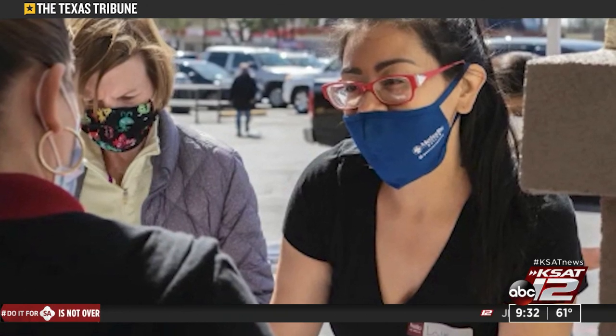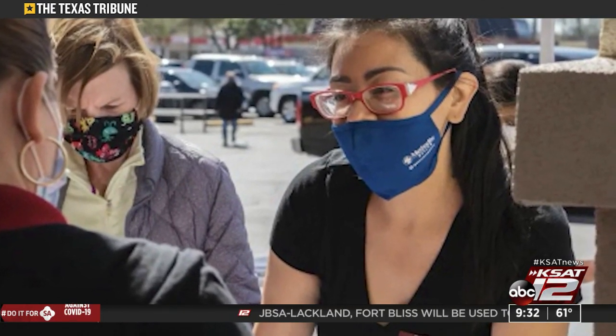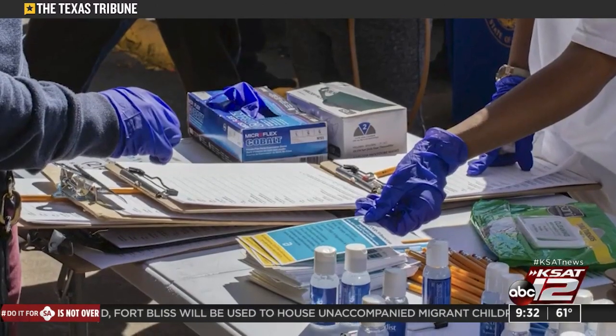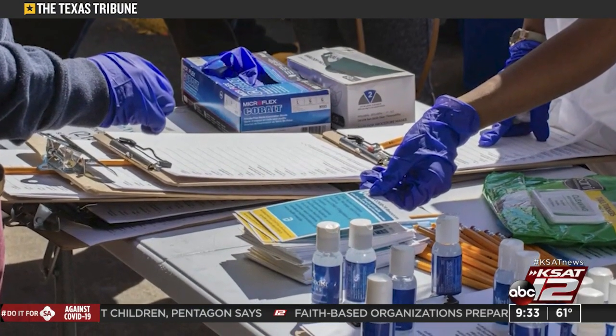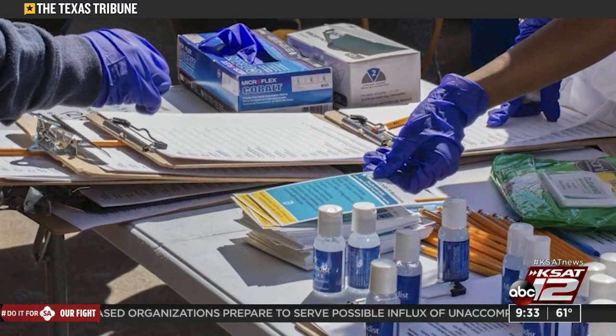So they're addressing that. They're also addressing the fact that a lot of these mass vaccination sites have not been near the Hispanic neighborhoods. So they're bringing the shots to them and also arranging ride shares to get people to where the shots are. And then, of course, addressing misinformation and making sure this community, along with others, trust the vaccine and know the science in order to decide whether or not they want it.